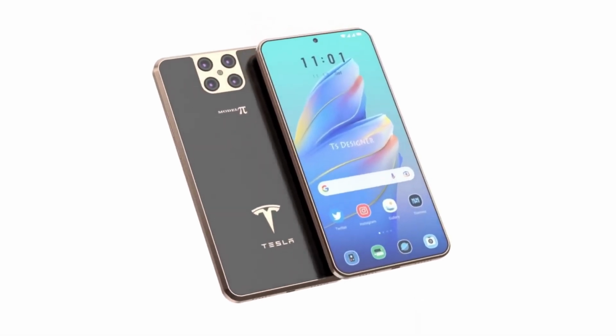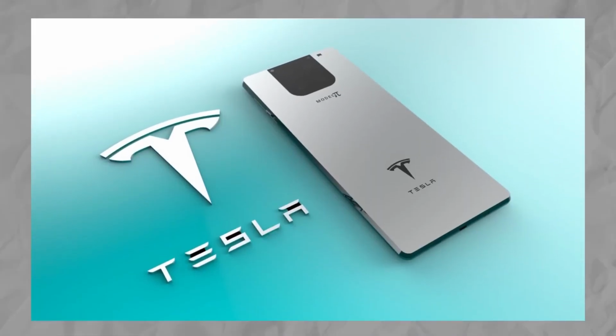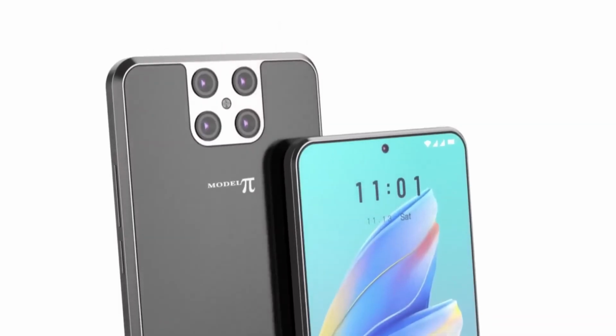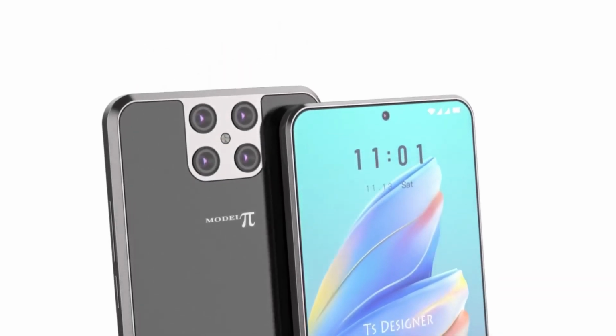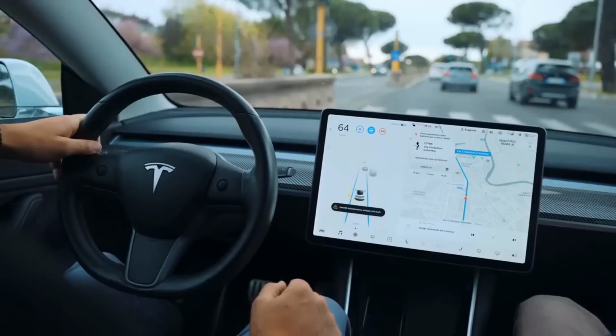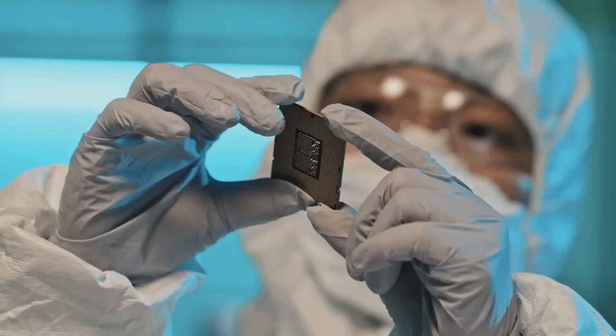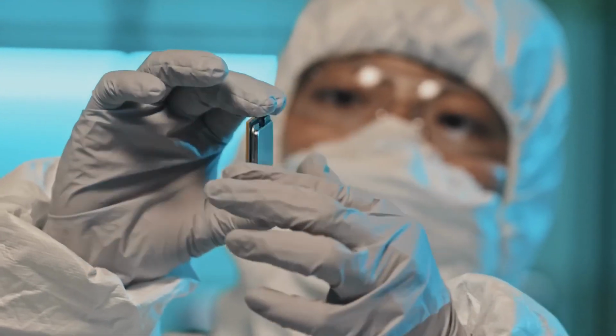As we consider the broader implications of the Tesla Phone Pi, it's clear that this device is more than just a technological marvel, it's a catalyst for change. By promoting sustainable practices, enhancing connectivity, and fostering community engagement, the Phone Pi embodies a forward-thinking approach to mobile technology. It encourages users to not only embrace innovation but also to consider their impact on the environment and society.